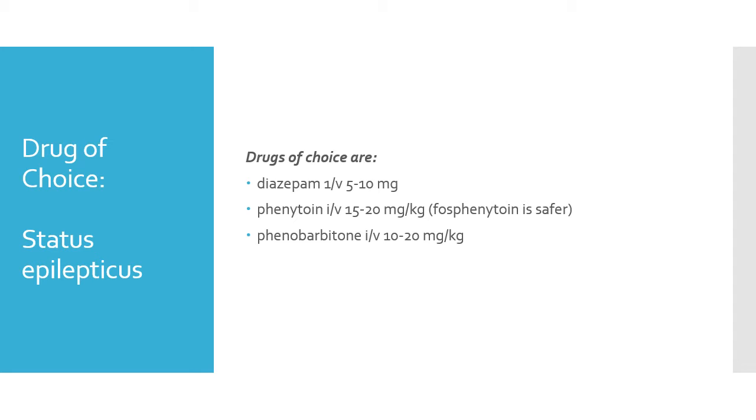And lastly, status epilepticus, which is something we certainly see in our hospitalized patients, especially for those of you who might be in the ER. Those drugs of choice are diazepam, IV, sorry for the strange font, that should say IV, not 1V, 5 to 10 milligrams, phenytoin, IV, 15 to 20 milligrams per kilogram. Fosphenytoin is safer, we'll talk about that. And then we still have phenobarbital IV, 10 to 20 mg per kg.